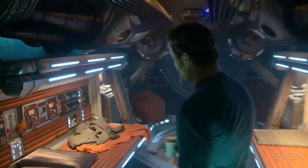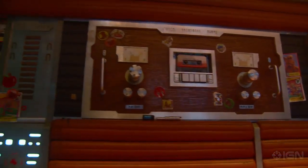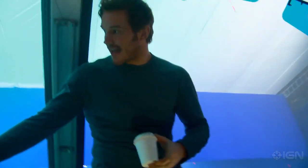This is where the magic happens. This is Peter Quill's bunk right here. As you can see, I got the old school tape deck. Come on up this way. Here we are on the flight deck. This is the captain's chair here.